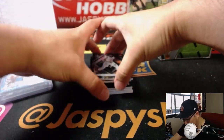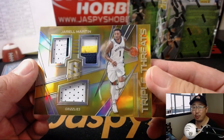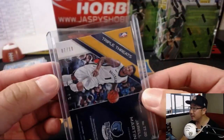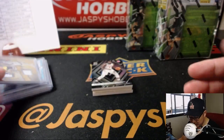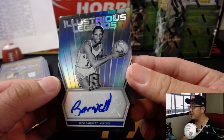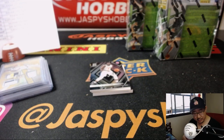And the Bulls. Another one behind Andre Drummond is nice: Jarrell Martin, triple threads, gold. That card is gold. That goes to Shane and the Grizz. And that is 7 out of 10. Very nice. That gold looks nice in that SPECTRA design. We've got 002 out of 149, illustrious legend, Dick Barnett, for the Knicks, Jason L. with another one.